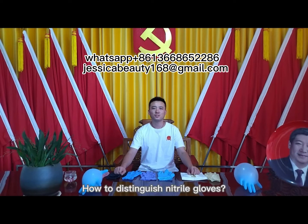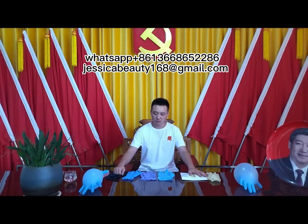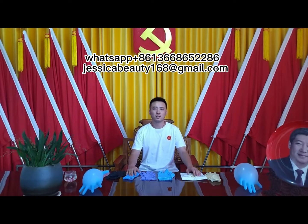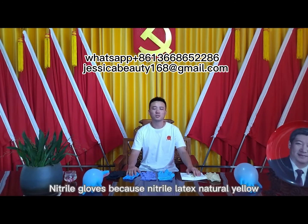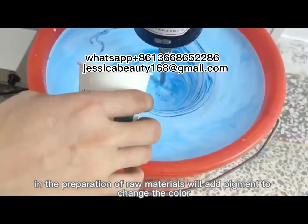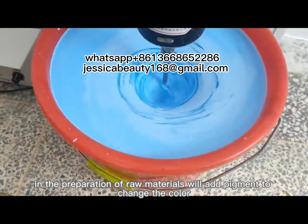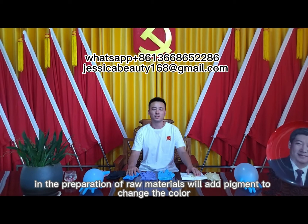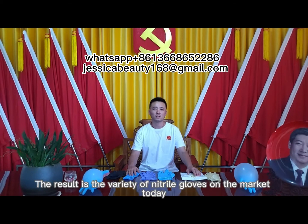How to distinguish natural gloves? On the table you can see several kinds of gloves of various colors. Natural gloves, because of natural latex, are naturally yellow. In the preparation of raw materials, we add pigment to change the color. The result is the variety of natural gloves on the market today.